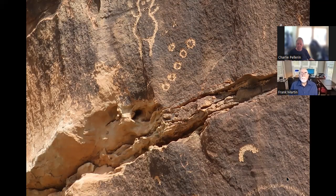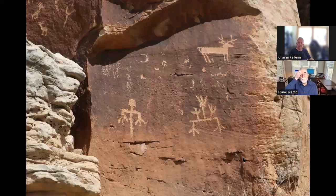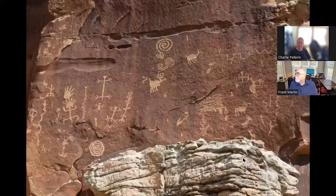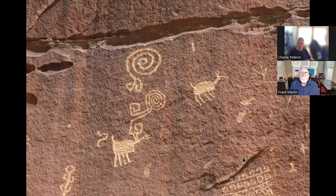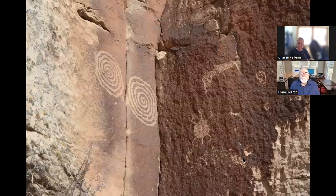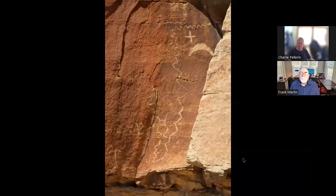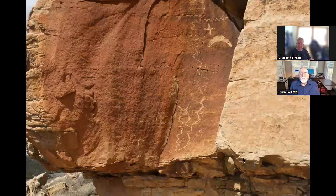This is the moon. Fertility and water were the deal. These were up on a sort of top of a hill. Lightning, the North Star, the moon.